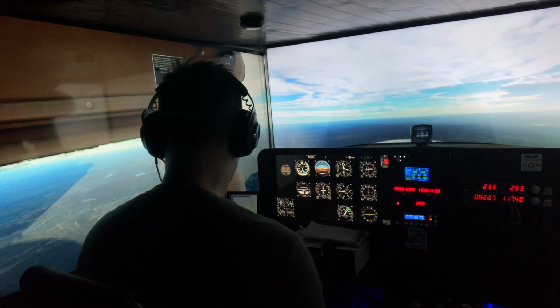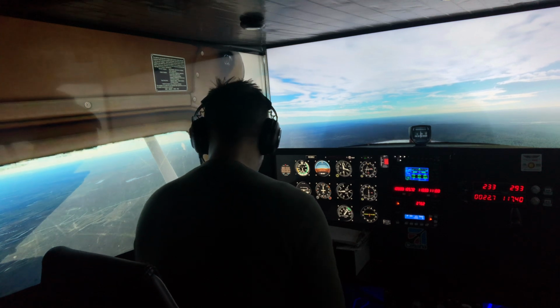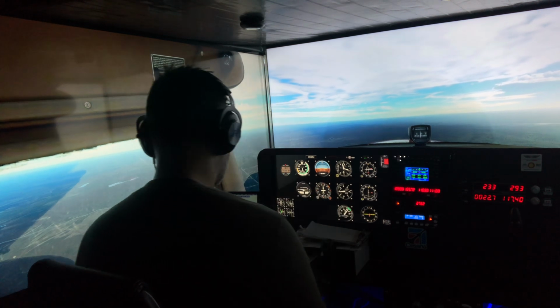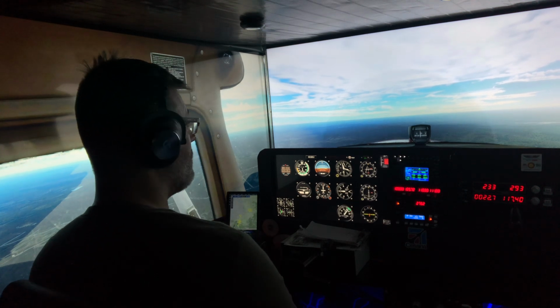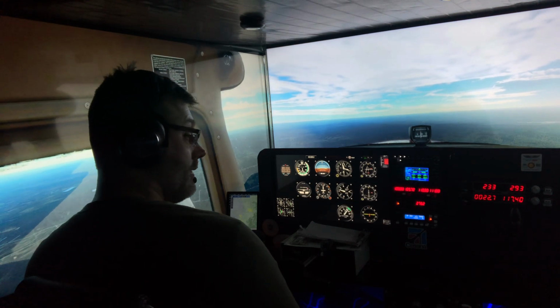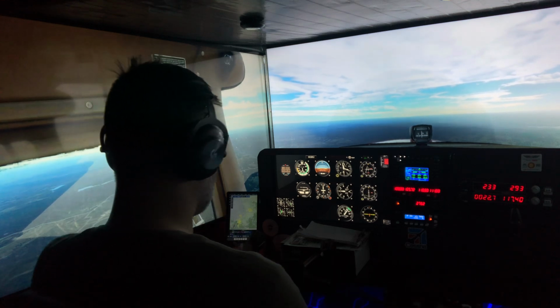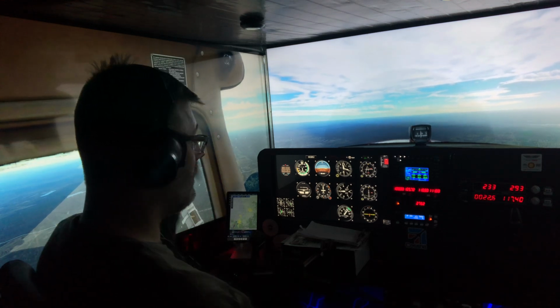Honestly, I could even probably keep going right now. Could definitely make it to Columbus, but I didn't plan for it with the fuel, so I don't want to push it. Nice town over here on the right. Some of these low Kentucky bluegrass hills.